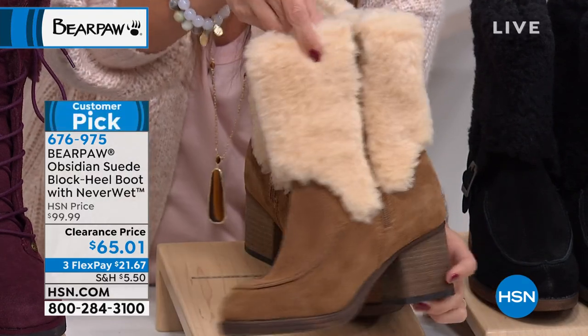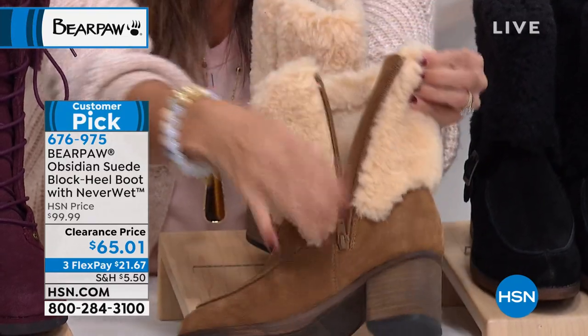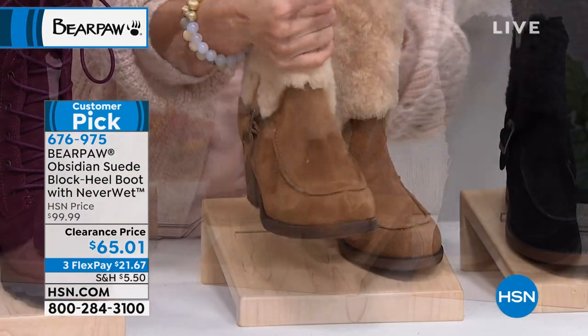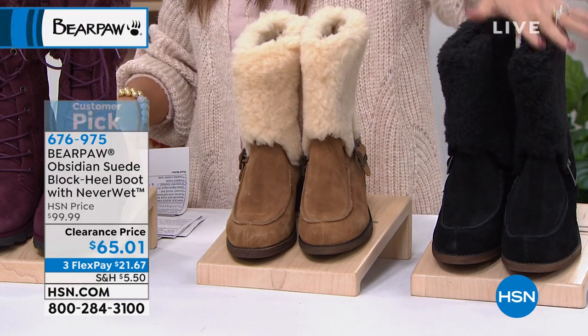I want to show you this. There is a zipper, a full zip all the way down to get into and out of this boot, and look what your feet are surrounded with. I mean, so comfortable and warm. So we have two colors left, and that's it if you want to pick up that one. This is the hickory. They come in the black.